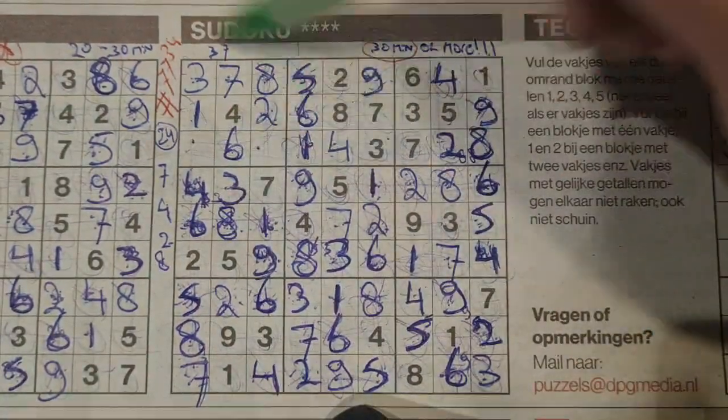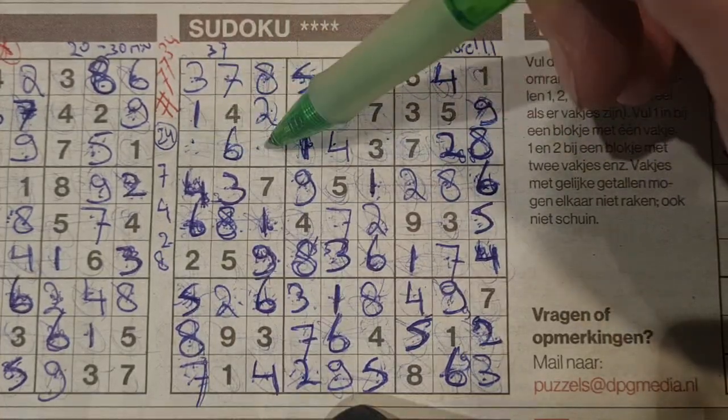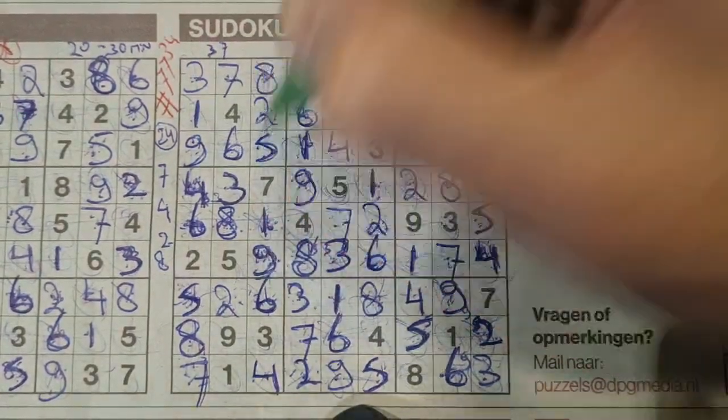And the final two numbers in this big square. For numbers, the one, the two, the three, the four, five is missing, the six, the seven, the eight, nine is missing. Five and a nine. We have a nine in the third column, no nine there. Nine should be here, and a five goes there.